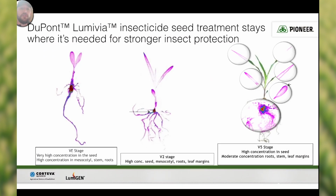So where does the DuPont LumiVia insecticide seed treatment really help us? Basically, what you're going to do is you're going to cover the VE stage, the V2 stage, and even the V5 stage with high concentrations in the seed, the roots, the stem, and the leaf margin, and take us all the way to that V5 stage of insecticide seed treatment.